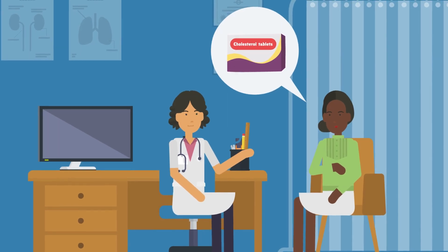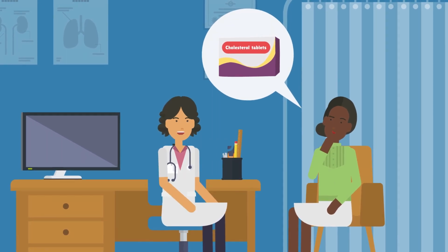If you think you have a side effect, talk to your doctor, especially if you have muscle pain or feel weak.